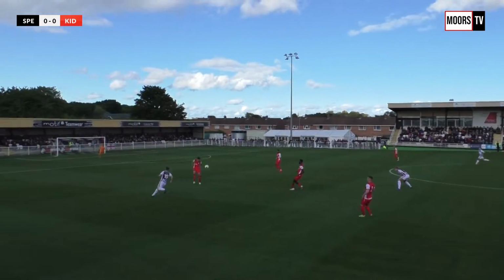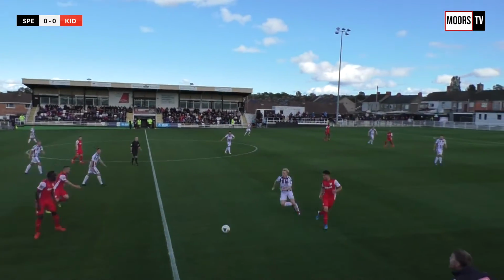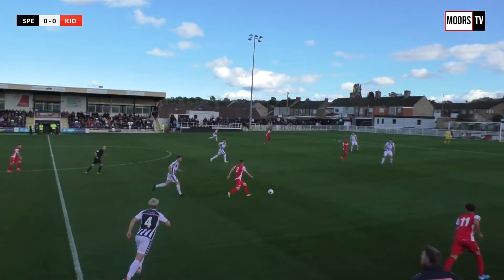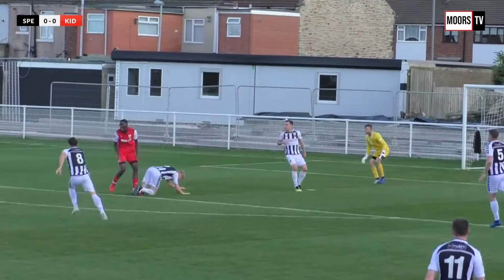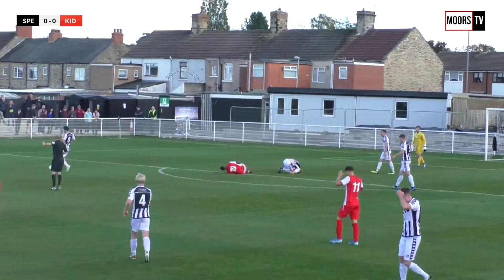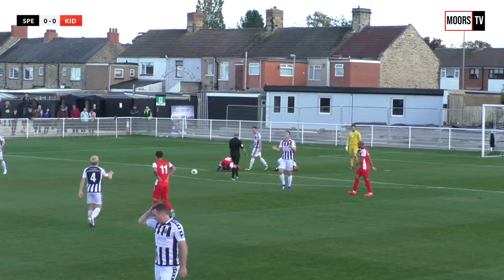Here's Taylor. Oh, it's poor. It's given away. Most unlike him, not to find Roberts, and Jason Ainsley has just lost his rag with Taylor completely. It's a good ball forward to Brandon Dow. It's going to be a chance. It's another brilliant challenge from Curtis, and he's hurt himself in the process, and he's gone down. It was an awkward fall.